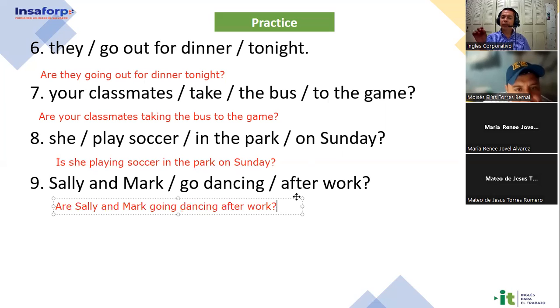Yes. Moises, a question. Dancing in this context is a verb, yes or no? No, it's not an action. It's a noun. Es un nombre. Dancing, in this context, I repeat. In other contexts, maybe. You can say, I am dancing.